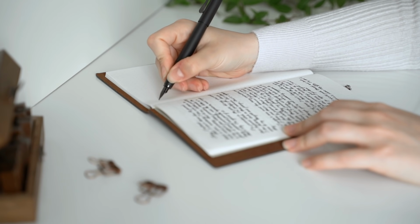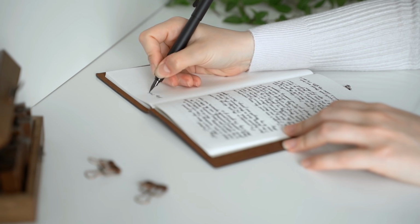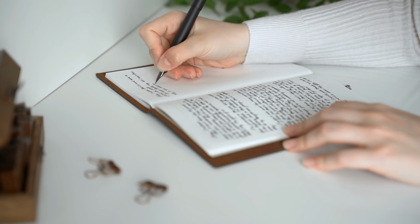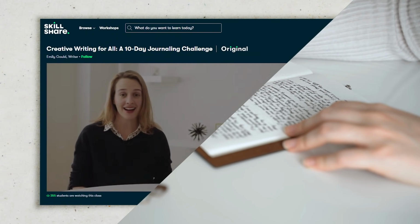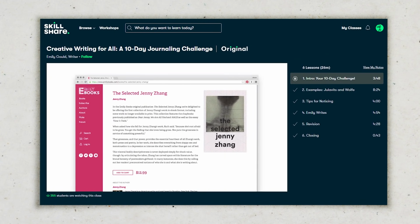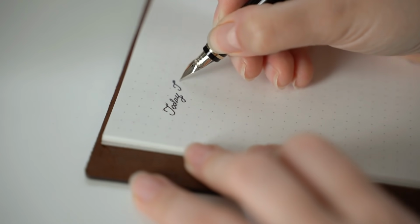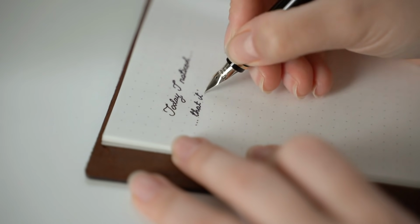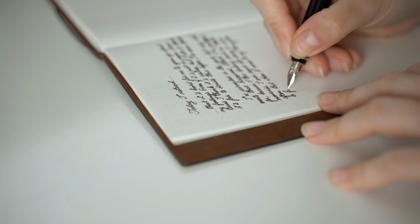I don't really know how to journal about my feelings or process my thoughts through journaling, even though I've always wanted to. I always feel kind of self-conscious and I cringe at myself when I try to do it, but I have found a way to push past it. So the pivotal point for me was when I stumbled across Emily Gould's Skillshare class on a 10-day journaling challenge.